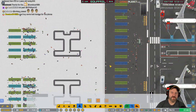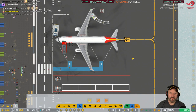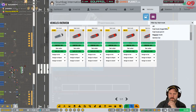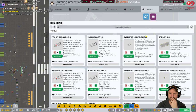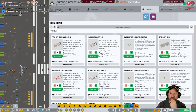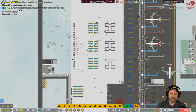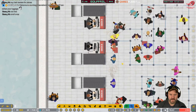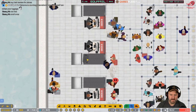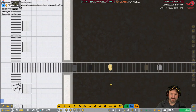Buy some belt loaders for the planes. Belt loader truck. What, one per stand? I've not seen the bags actually go on the belt yet. Oh, there you go. There it goes. High speed, baby.